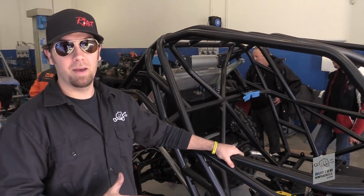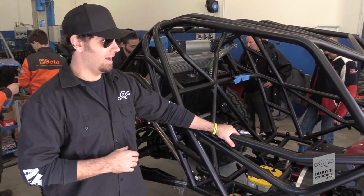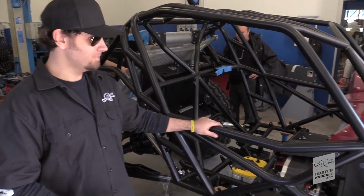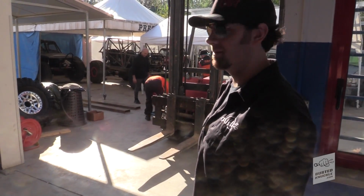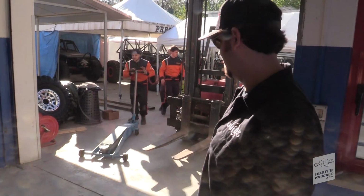We did a lot of prep back at our shop so that everything was ready to just slide in, and I'm pretty confident that we'll have this thing ready to fire by the end of the day. Let's see what happens. I've never seen a jack that big. I guess if you had 2 semis at the same time, this thing would come in handy.